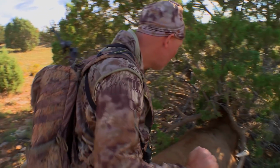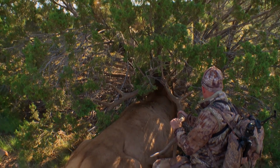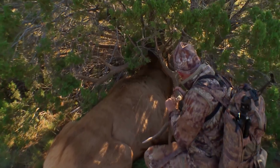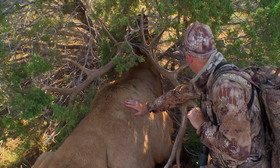So at that point, we pulled him out to get a better view of him. And once we got him in the sunlight, he was truly a sight to behold. We put our hand on that bull, said a little prayer, and made him ours. And he's Jimmy's personal property for now and forever. It's gonna look beautiful on his home.